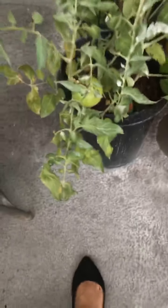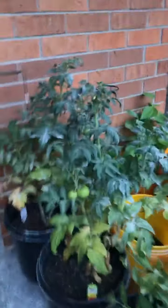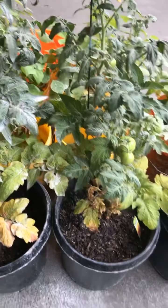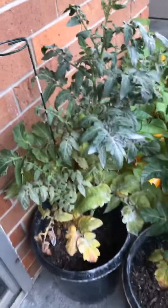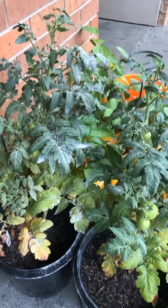Let me see. That is the Somerset. That's the Somerset ones. Hey, Cuzzo. Yeah, those are the Somerset. These ones here, these two plants are the Better Bush. They were supposed to be heat resistant, you know, for real high heat. Good morning. But we had more rain this summer than sun, and a couple of hot days.